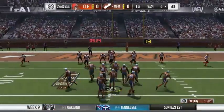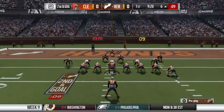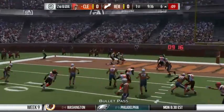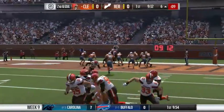Double tight, double tight. You got three down. Set. Green. They'll look to throw. Into double coverage, and it's intercepted. A great read, and it's picked off.